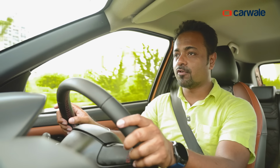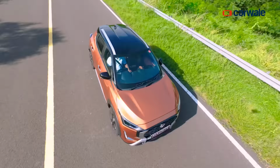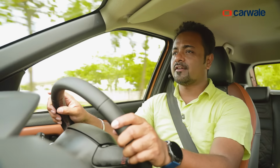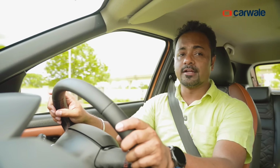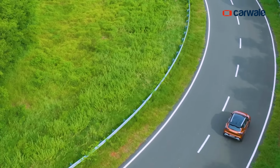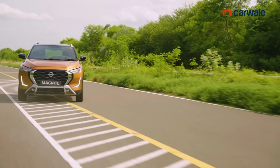Now, I've said this before and I'll say it again. If you like a small car with turbo power, you are going to like the Magnite for its peppy performance. And then there's our fascination for SUVs, especially for the ride and handling. Well, the Nissan Magnite also has a sorted package. It tackles broken roads and diversions with ease.